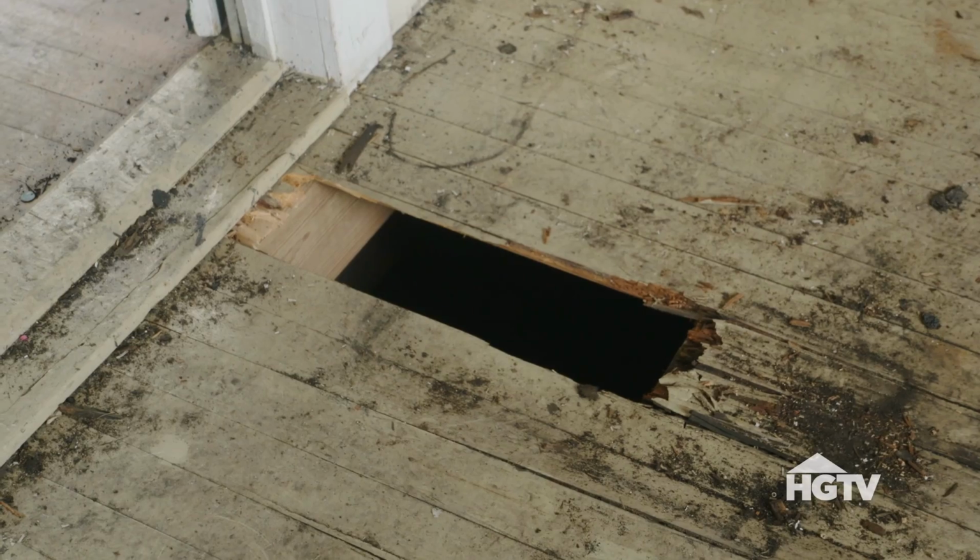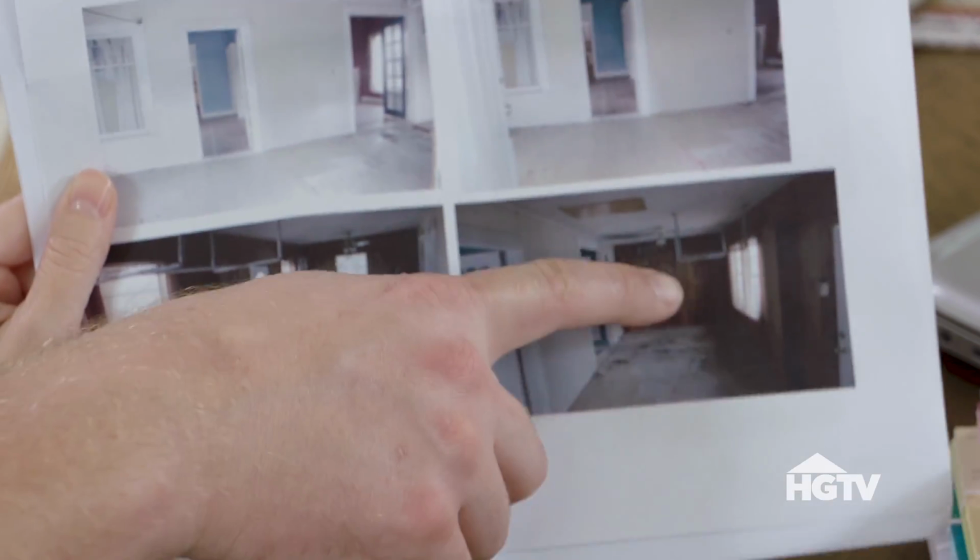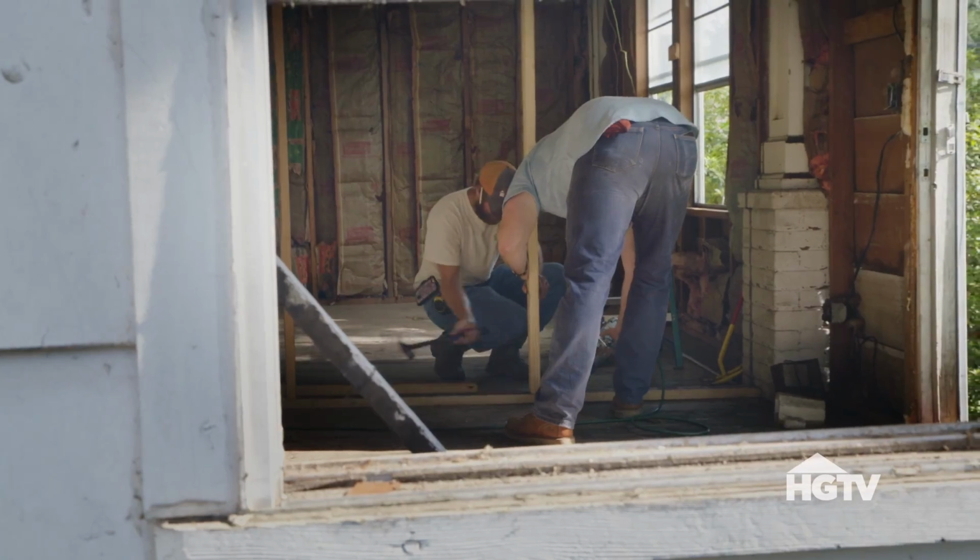No, right. Don't hit it too hard or you might fall through. Yep. So we gotta repair all the rot. And then we put up a wall right here, and this dark, rotten room is going to become a beautiful art studio. I love that. Yep. Because Jenna is an artist.